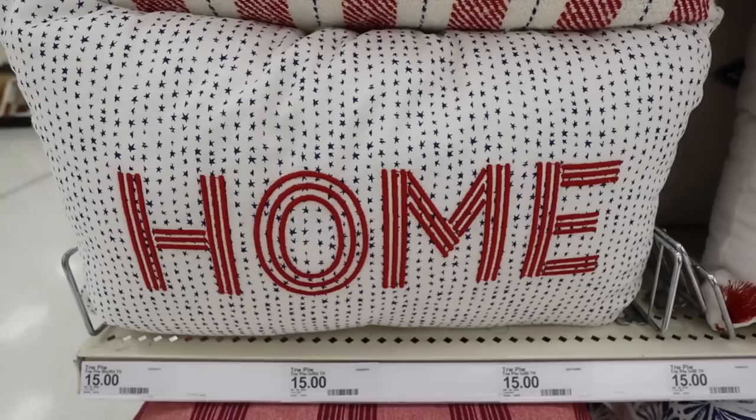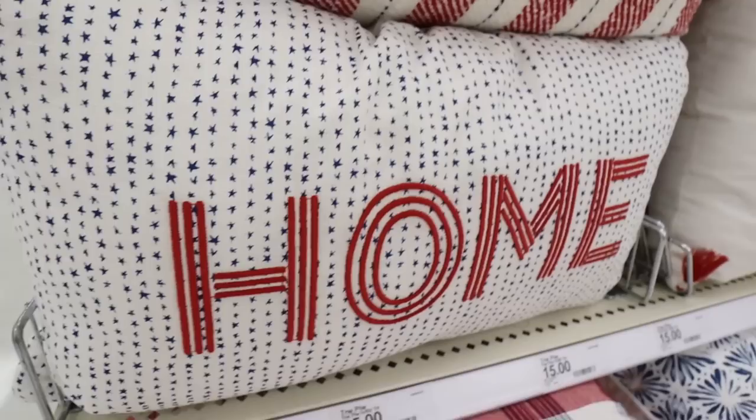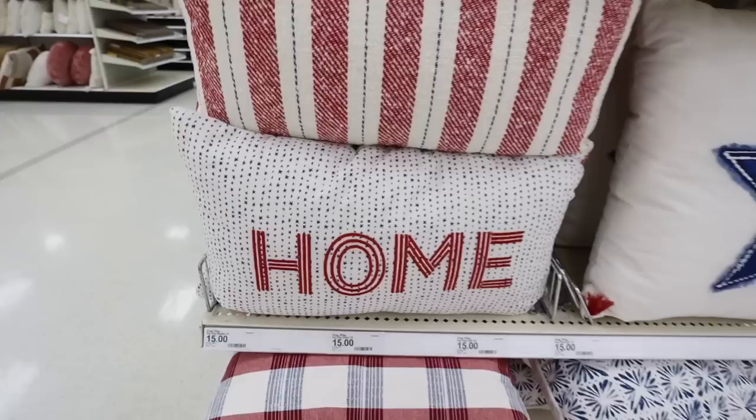And then there is this pillow that says home. This is embroidered. It's a bright red embroidery, and then it just has these tiny little star doodles all over the pillow. That's really fun. It's a plain white on the back. I wish they would have continued the pattern onto the backside as well. Every single pillow is $15.